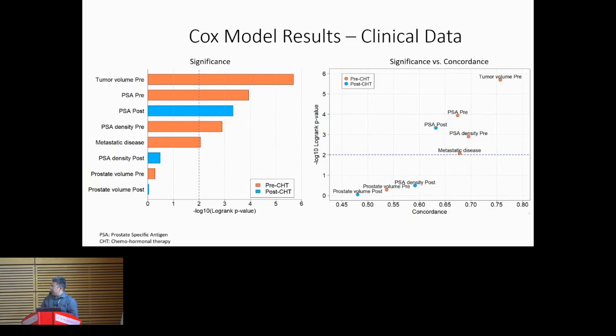Looking at the clinical data, again, we have a top performer. This time it is tumor volume, and tumor volume is measured before treatment, so it's before CHT, so it's predictive, right? And you see there's our most significant feature, 10 to the minus 6, followed by PSA pre, PSA post, and then PSA density pre and metastatic disease. An interesting result is metastatic disease. The presence of metastatic disease in the clinical setting is considered the best predictor of whether the patient will progress. So that's what clinicians use to guide their treatment decisions. Here, we see that it's not very significant, right?